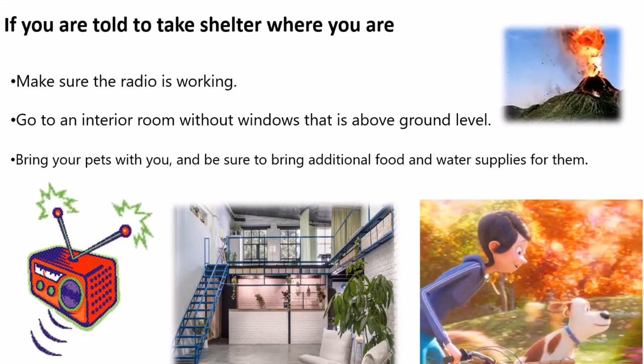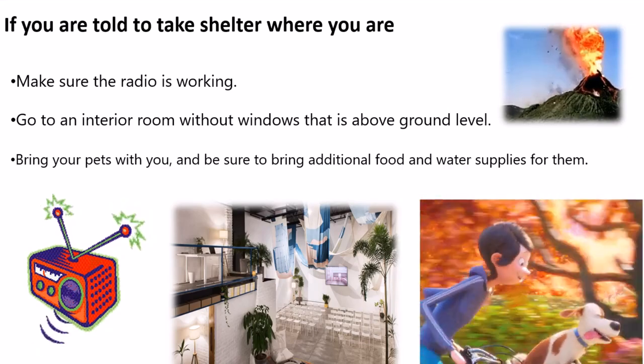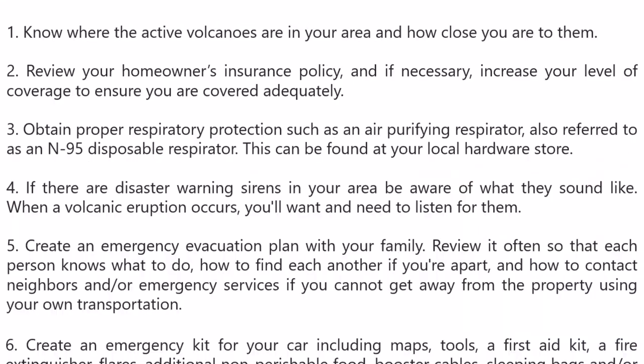Go to an interior room without windows that is above ground level. Bring your pets with you, and be sure to bring additional food and water supplies for them. It is ideal to have a hardwired, non-portable telephone in the room you select. Call your emergency contact, a friend or family member who does not live near the volcano, and have the phone available if you need to report a life-threatening condition. Remember that telephone equipment may be overwhelmed or damaged during an emergency.